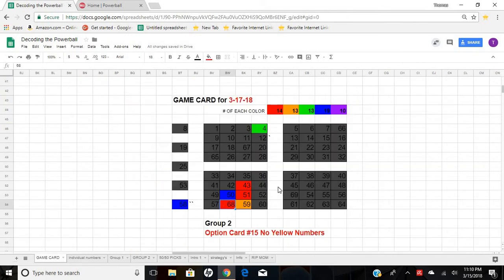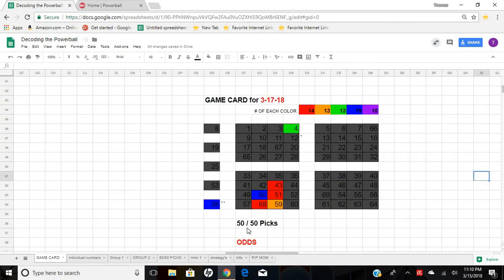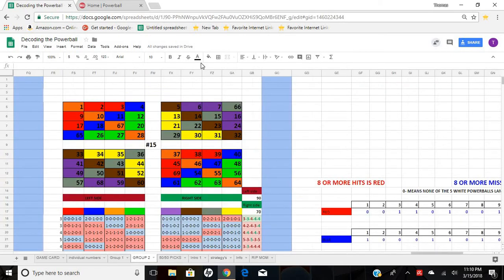Okay, so as I go back to the game card here, I'm going to scroll to the right. And with the 50-50 picks, I think the majority of the 5 white winning numbers will be odd numbers. Okay, so I'm going to go on to the next strategy. Strategy number 6, picking the numbers I hope will hit from groups 1 and 2. I'm just going to stick to group 2 for right now.